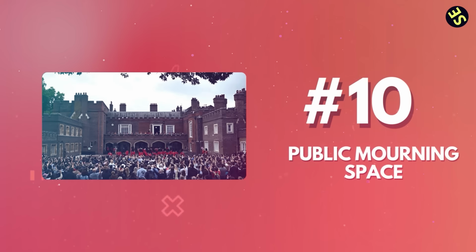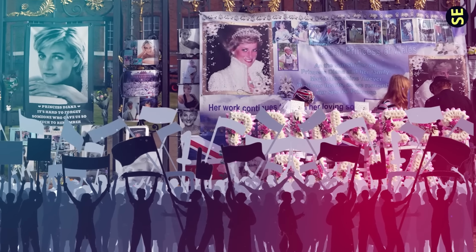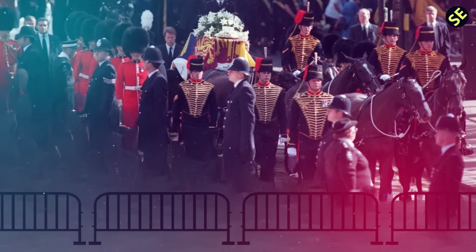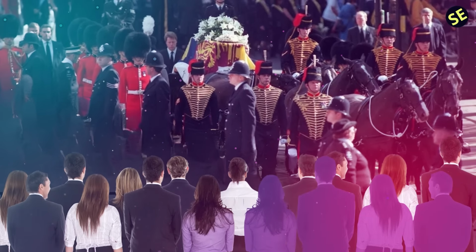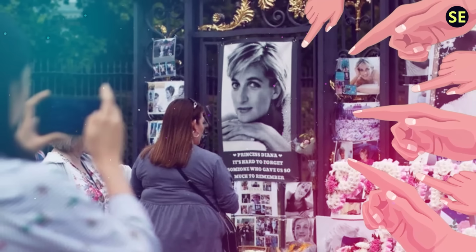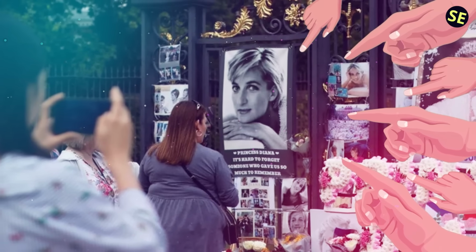Number 10. Public mourning space. The anticipation of massive crowds necessitated extensive preparations for public mourning spaces. Temporary structures, including barriers, viewing platforms, and first aid stations, were rapidly erected along the funeral route and around key locations like Westminster Abbey and Kensington Palace.